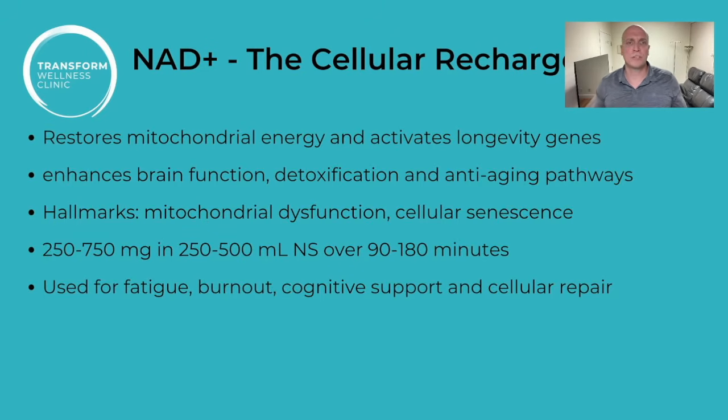Typically, people take in about 250 to 750 milligrams in an IV fluid called normal saline over about 90 minutes, maybe up to 180 minutes. It's used for fatigue, burnout, cognitive support, and cellular repair.